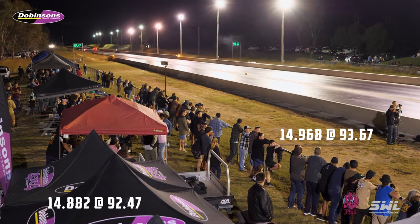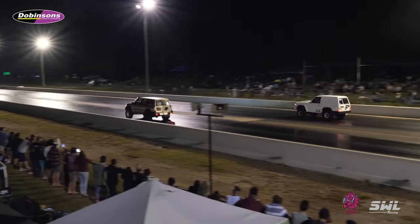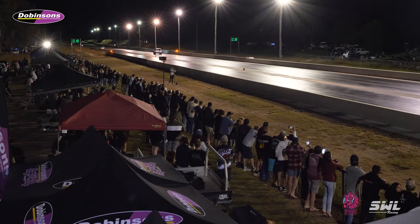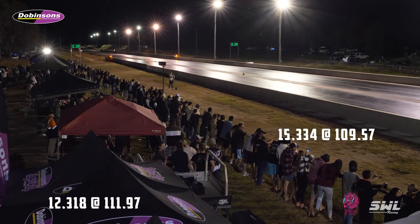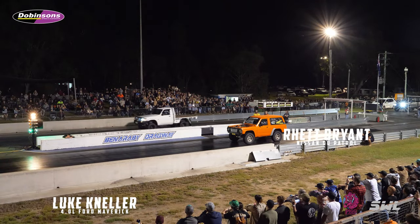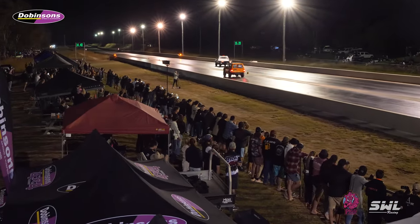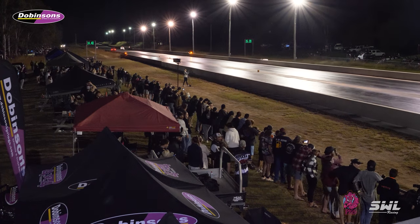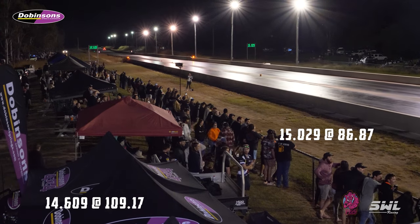And the GU takes a win of 14.882 at 92 miles. Looks like Burnout Competition, Dobinsons King, and the John Rush rate 15.02 on a 15.20. Hands the win to the Chunky Travelers, a 14.60.